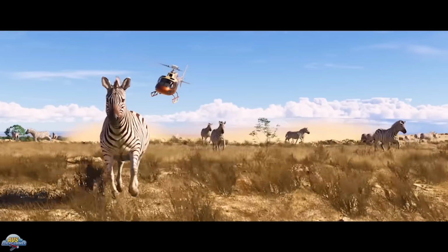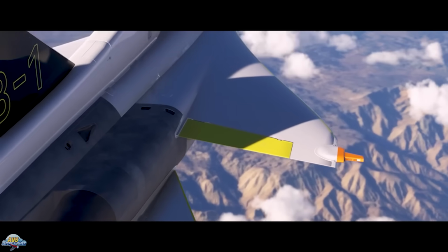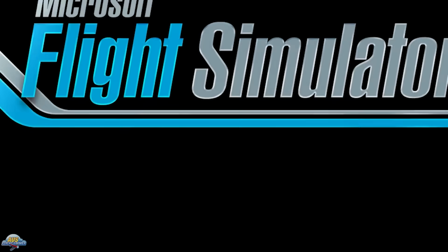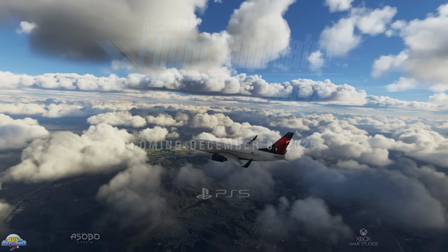You can pre-order now to gain early access to the sim that will start on December 3rd. I think the real release date, if you don't do the early access, is December 8th, so about 5 days in difference there. The Microsoft team has also mentioned they have a limited number of spots when it comes to beta testing, which will start soon.